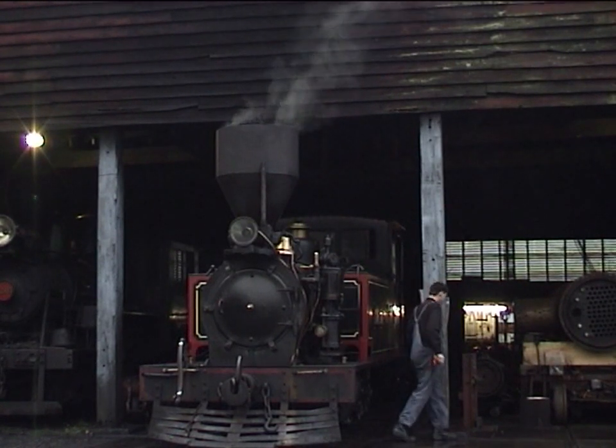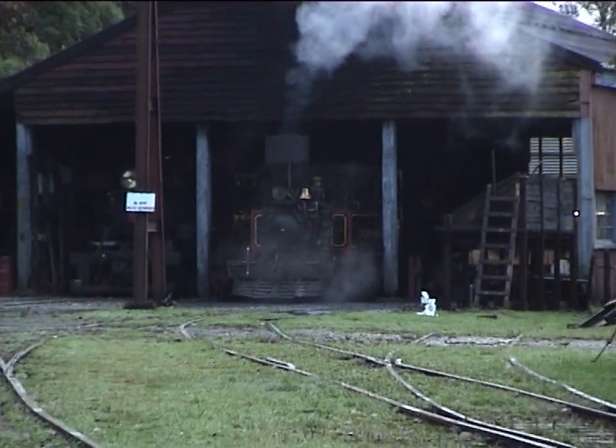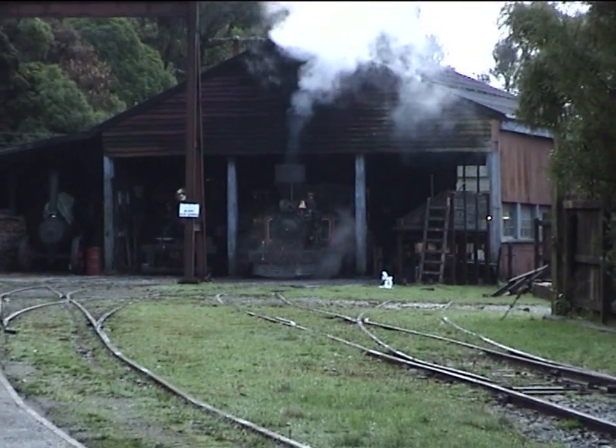It's the end of the day. The locomotive is back in its shed, and it will rest there until fired up for another day of duty tomorrow.